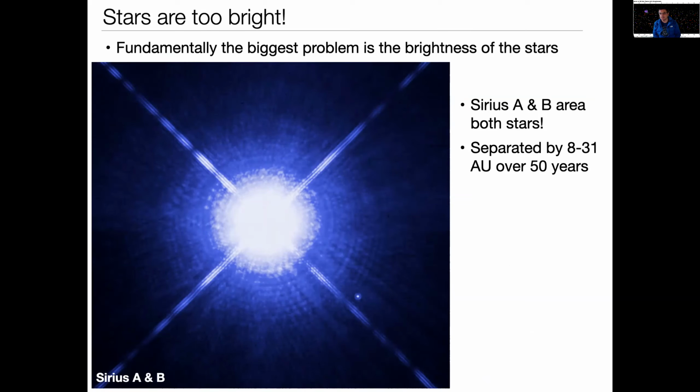That's called Sirius B. It's sometimes called the pup. Okay, and these two stars, you can absolutely see them and image them, but it's very hard to see the pup because Sirius is so bright.